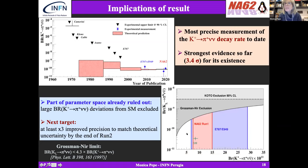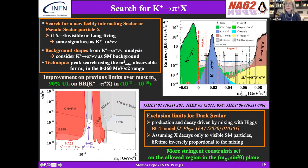This is the most precise measurement of the K to pi nu nu decay rate to date. It gives the strongest evidence so far for its existence. Even if large branching ratio deviations from the standard model are excluded, at least a factor of three improved precision is needed to match the theoretical uncertainty, and this will hopefully be reached by Run 3.